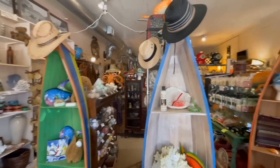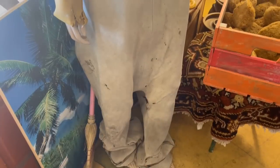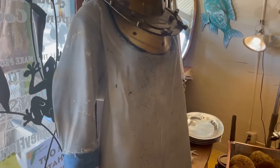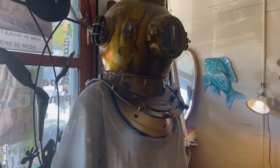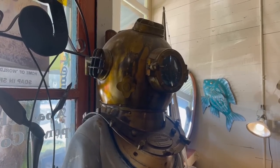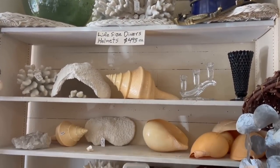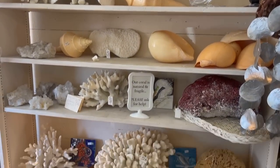Oh, I see so many things I can add to a tablescape. No surprise there. And lots of deep sea divers there, and also diving for sponges. From the mid-1870s to the early decades of the 20th century, Apalachicola was part of Florida's sponge industry.